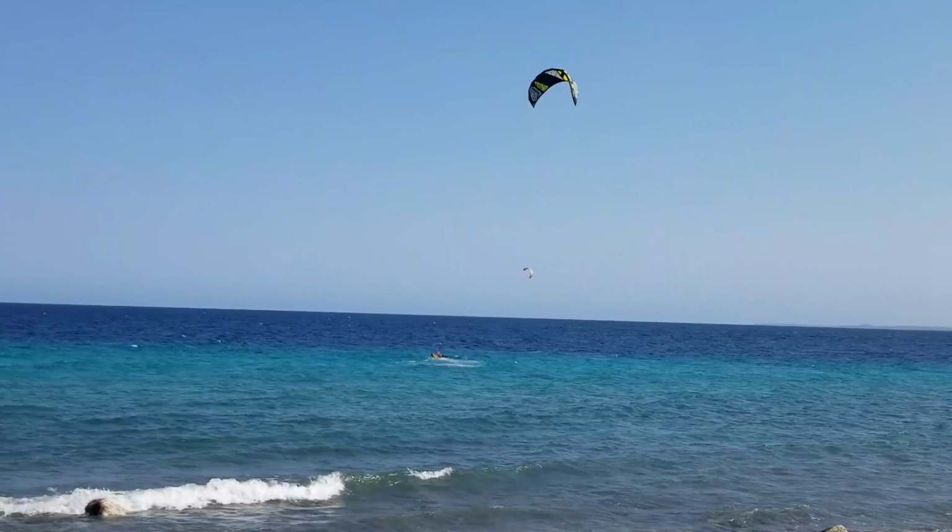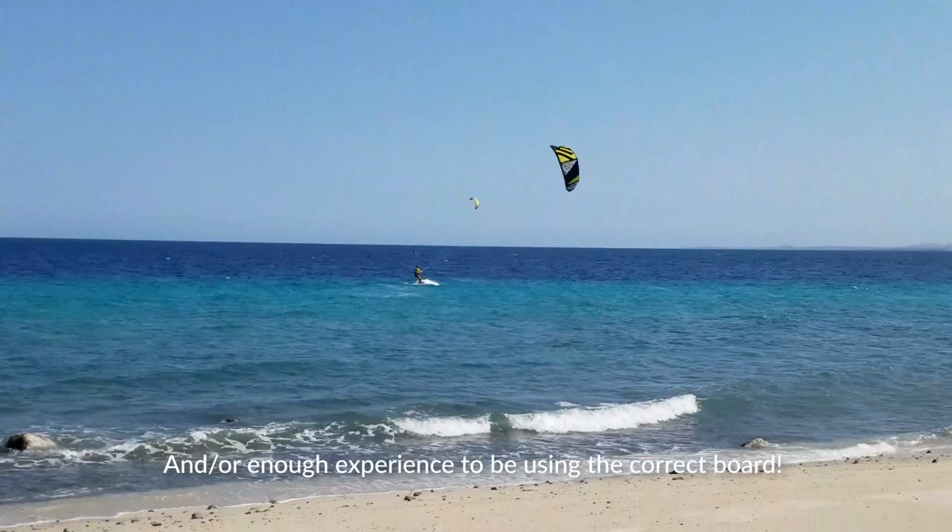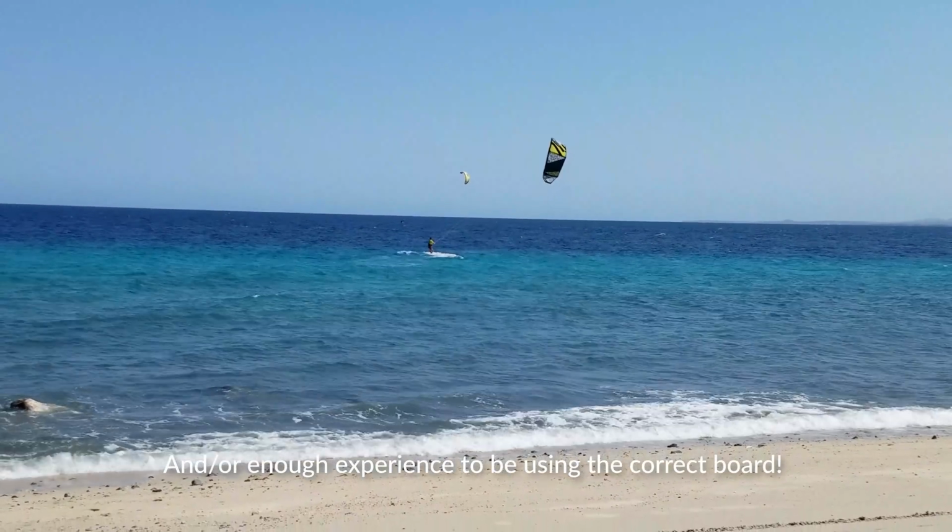See that dip that he did there? That's just because he doesn't have enough wind to keep going. The kite is not pulling him.